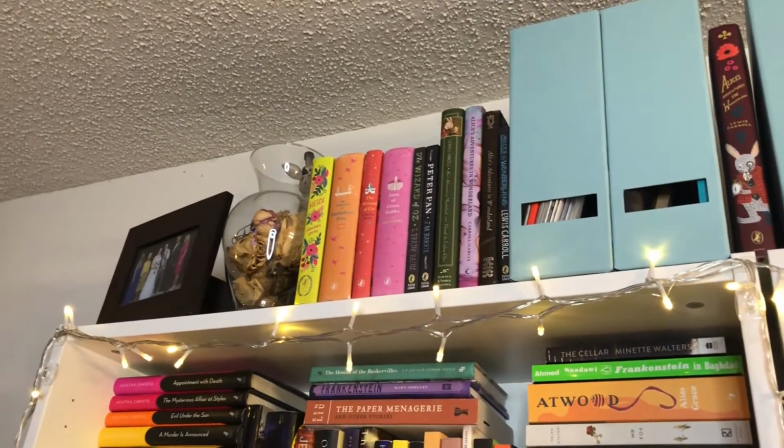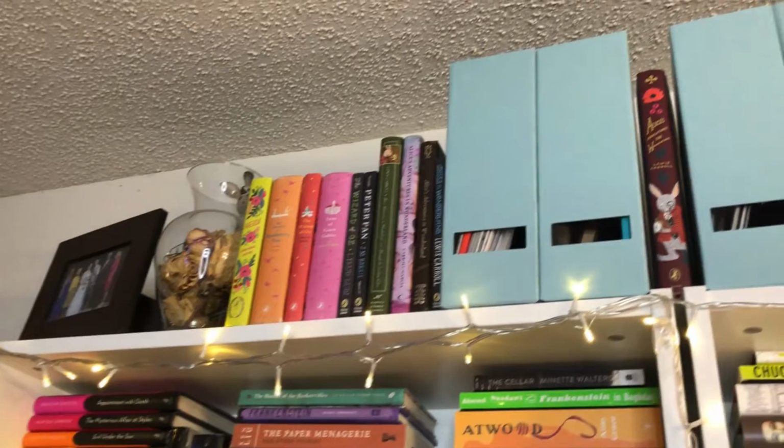I have it figured out. I don't love it. I definitely don't love it. But I'm gonna kind of bring you through how I organize it, I guess, and we'll see how this goes. Okay, to start off with, on the very top shelf, I generally keep classics.